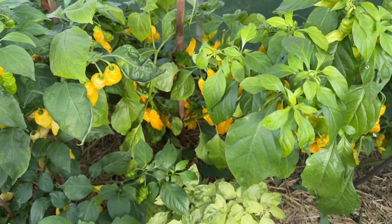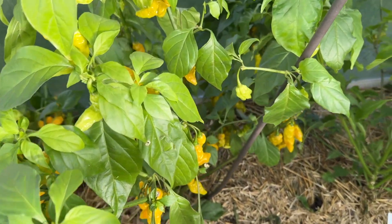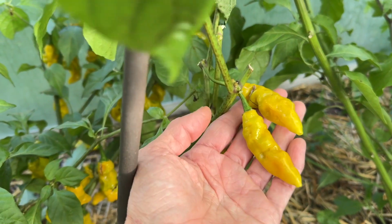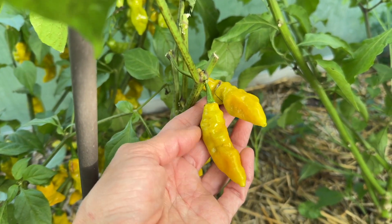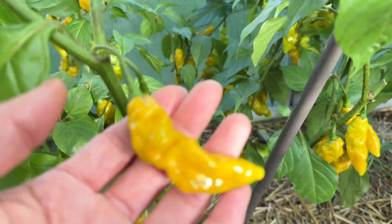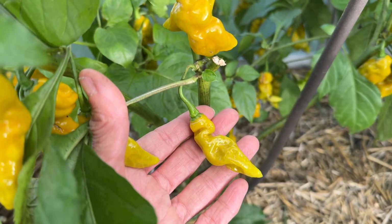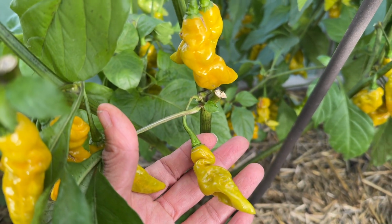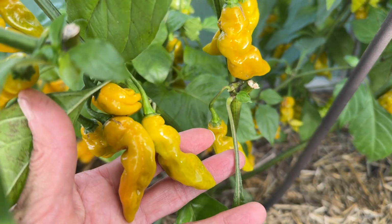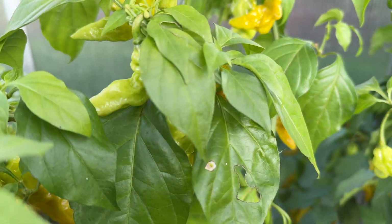And then we've got our super, super hot ones. This one is a BRMX mustard, and it's not quite mustard color. It's kind of a little bit of a cross between a yellow and mustard, I guess. But these are super spicy, so I'm thinking about doing a hot sauce out of these. I'm not sure yet. They're not quite the mustard color I was going for my hot sauce, so I'm not sure if I'm going to use those or not.